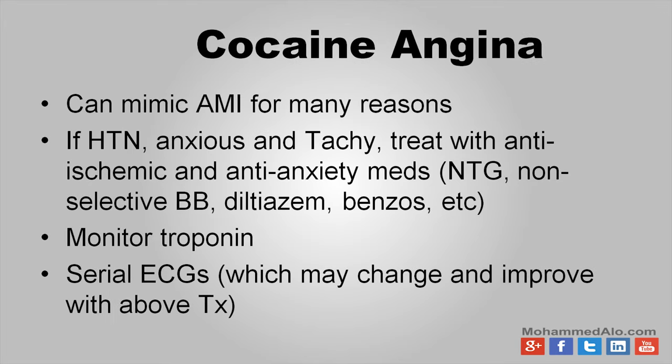Cocaine angina is very interesting. There's a lot of reasons why cocaine angina can mimic an MI. First of all, it causes vasospasm of all your coronary arteries, causes very high blood pressure, causes catecholamine release, it causes all kinds of things. You get this very strong alpha vasoconstriction of your coronaries. I mean, it just does a lot of stuff.